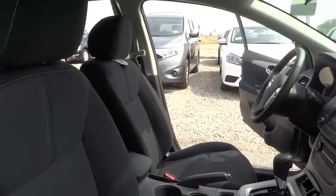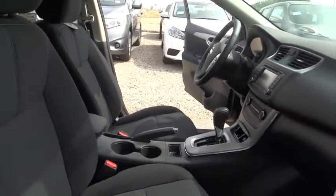MP3 player. Drive away with a great deal on this vehicle. Call or stop in today.